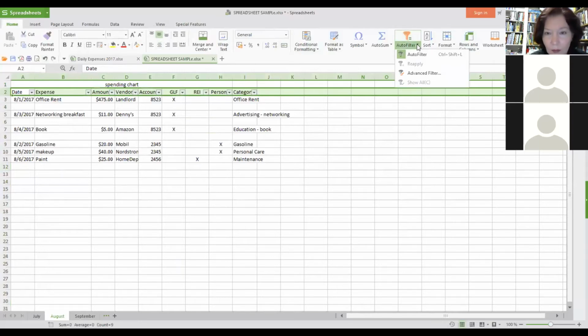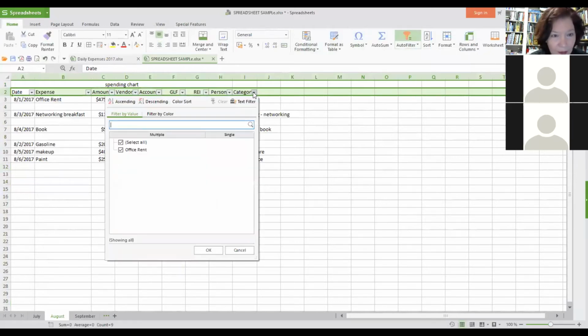Now see how you got those little arrows on the line? So in your category column, click on the arrow. On the category column? Yeah, in the spreadsheet itself, click on that. And then you can deselect all and then just select one of them. I don't know why all of them aren't showing up, but all of them should be showing up there. I'm not really sure why.